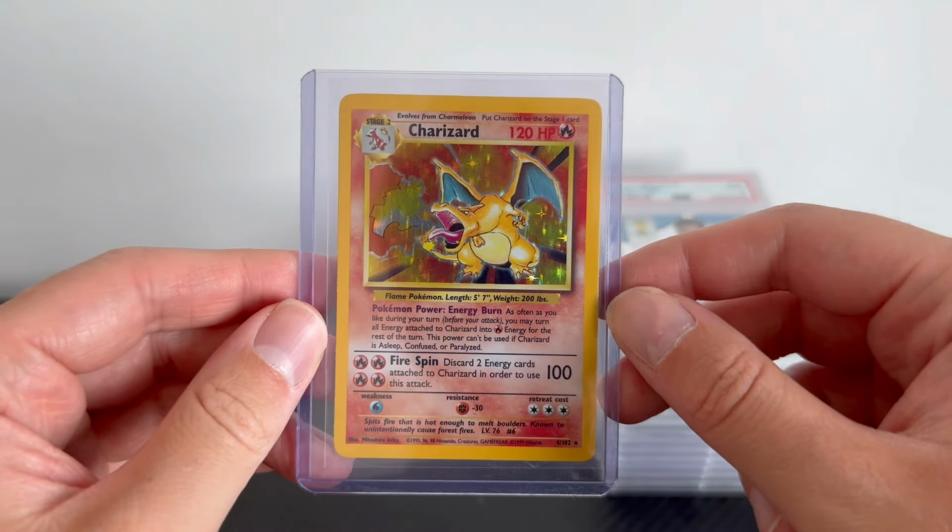I've kept him fresh all of these years. This is the Charizard I packed when I was 5 years old, which is absolutely crazy. So, an absolute gem in my collection, Shiny Charizard.